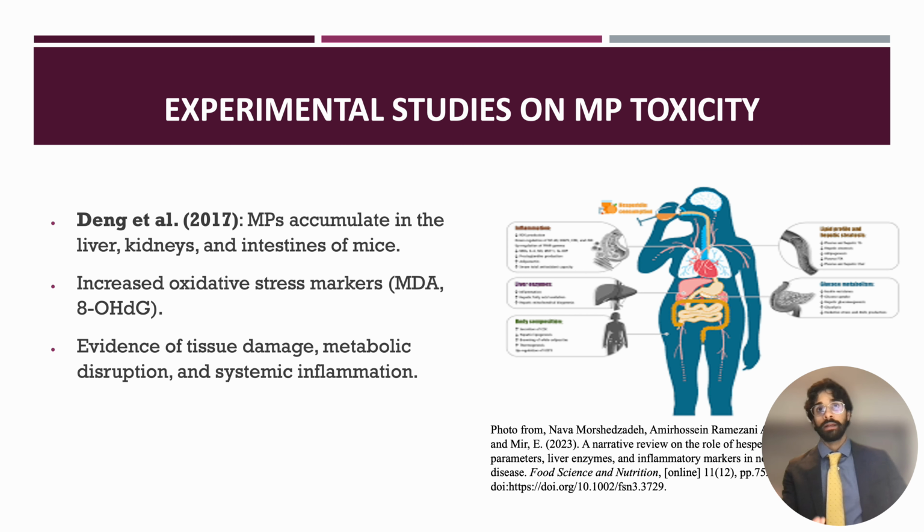There was another study in 2017 that exposed mice to microplastics sized 5 microns and 20 microns, with the smaller particles penetrating deeper and accumulating in the liver, kidney, and intestines. What they observed was factors like MDA, a marker of lipid damage, and 8-OHdG, a marker of DNA damage. They also noted altered glucose, cholesterol, and triglyceride levels, similar to patterns seen in conditions like insulin resistance and cardiovascular diseases.